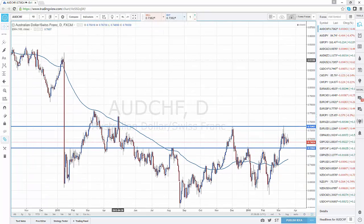So literally since last year, when the SNB removed the floor from the euro franc, as we all know, or for those of you that have been trading for a while will remember that particular event there. The market has literally just been going down, down, and down. There's really been no sort of a rally there whatsoever.